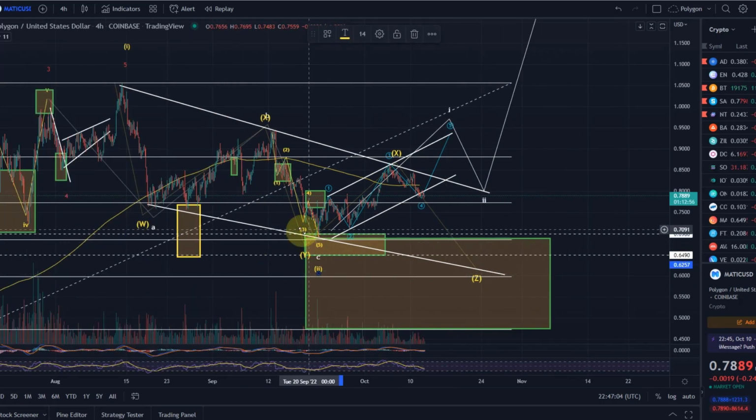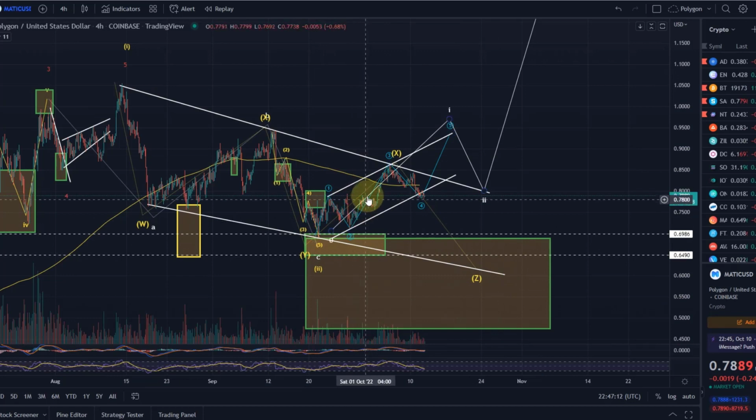When we hit the support area for the first time here, the 50% Fibonacci retracement level at 70 cents, Polygon had a chance to break out. However, we only saw 3 waves. In such a move to the upside, they can always fail at 3 waves. And if they fail at 3 waves and we don't get 5 waves, then you're probably going to roll over.